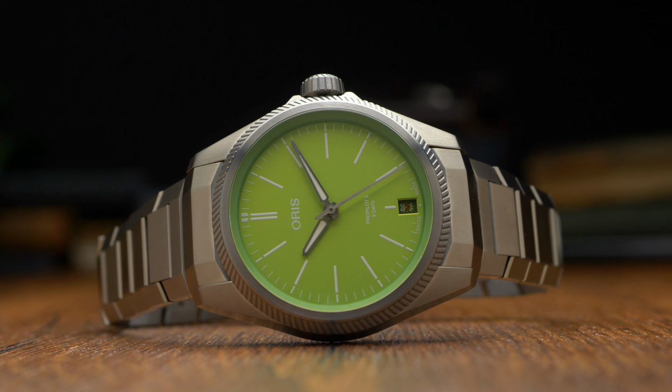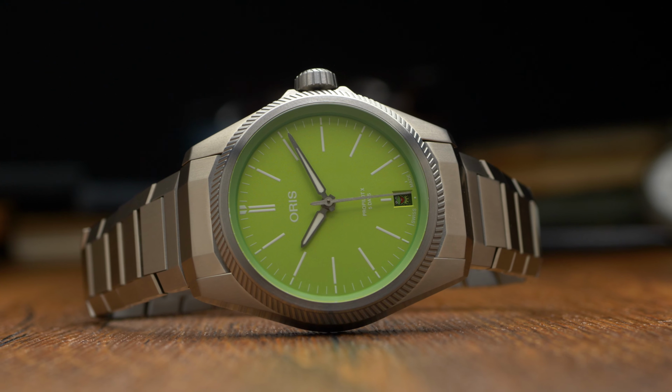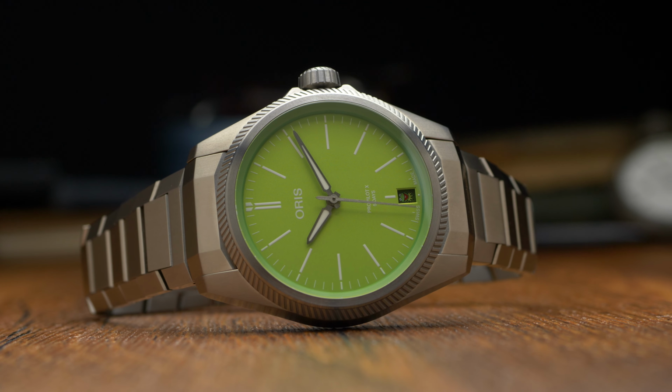No, we're not talking the same about Kermit. Very, very different. I mean, this is the Kermit green, right? Sure is. It's that kind of lime tennis ball-y color. So anyway, gorgeous watch. Home run.